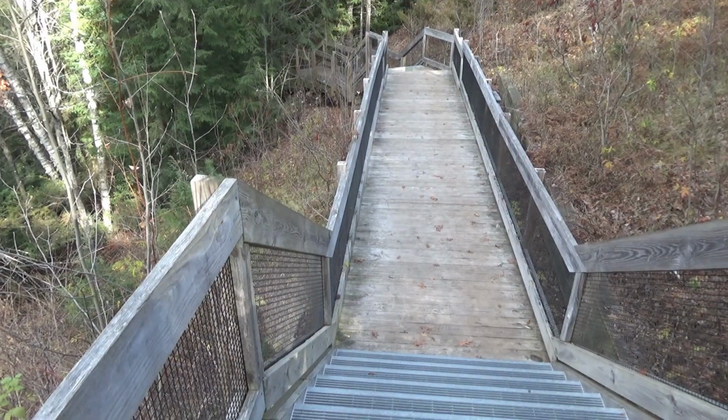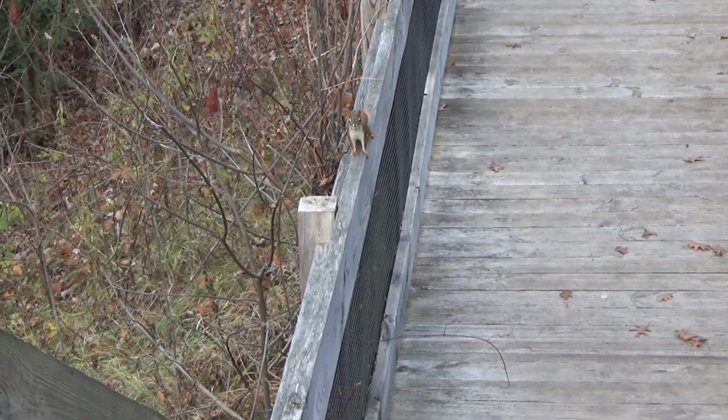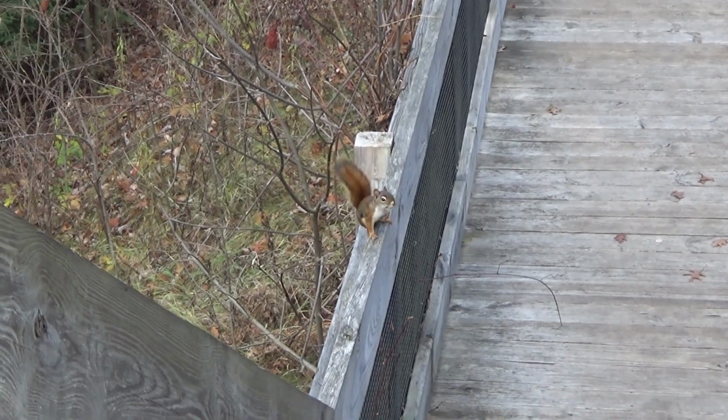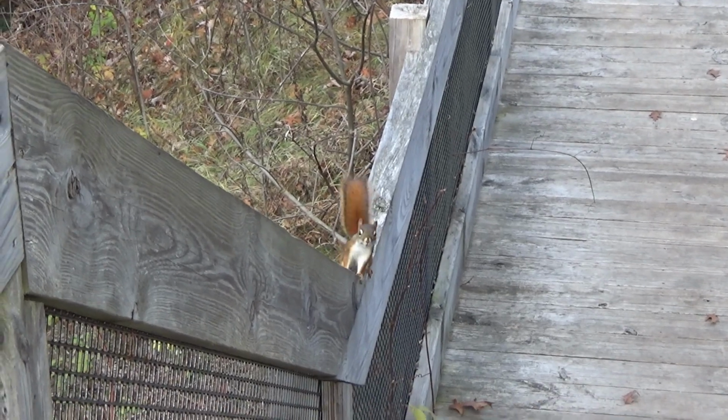Can we go down? We're going. A little curious visitor coming to us. Oh, it's coming to say hi. Don't move, everybody. Oh, it's asking for food, probably. If you don't move, Michelle, he's going to come right up to me.